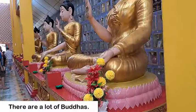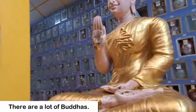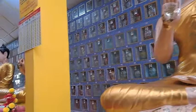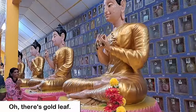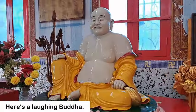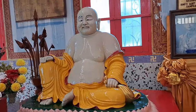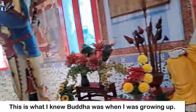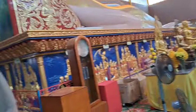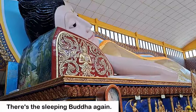That's a lot of Buddhas. Oh, there's gold leaves. Oh, here's a laughing Buddha, an overweight Buddha. This is what I knew Buddha was when I was growing up. And there's the sleeping Buddha again.